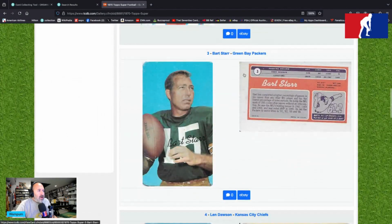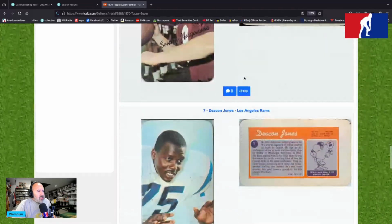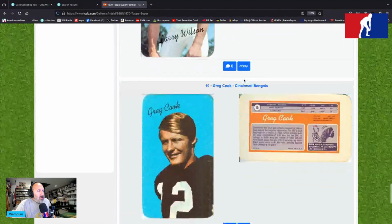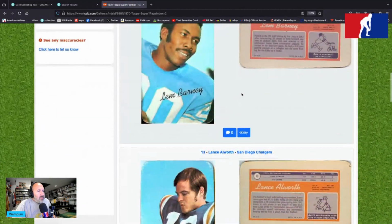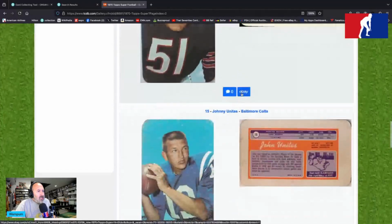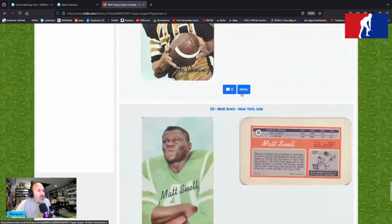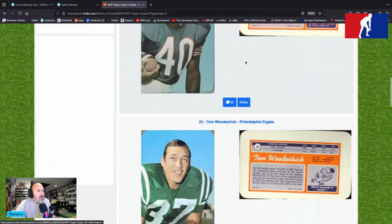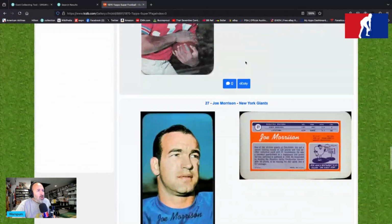Floyd Little, Bart Starr there. Not too many Bart Starr cards left in the playing days of him. Len Dawson as well. Dick Post, Sonny Jurgensen, Deacon Jones, Leroy Kelly, Larry Wilson, Greg Cook, he's your Bengals representative, and Carl Eller, Lem Barney, Lance Alworth, Dick Butkus, Johnny Unitas, Roy Jefferson, Bobby Bell, John Brodie, Danny Abramowicz, Matt Snell, halfway there, folks. Tom Matte, Gale Sayers, Tom Woodeshick, O.J. Simpson, Roman Gabriel, Jim Nance, Joe Morrison from the New York Giants.